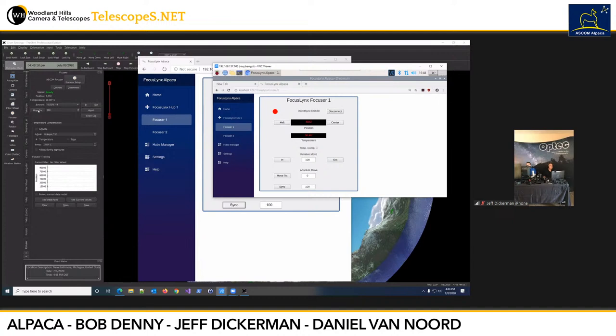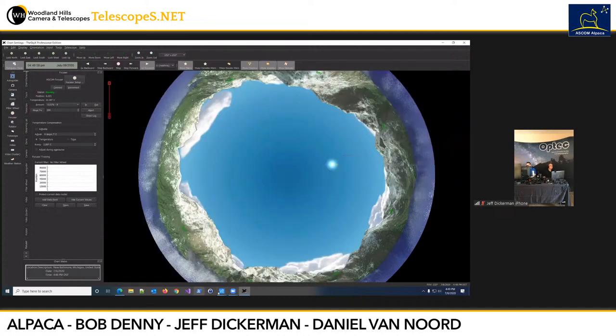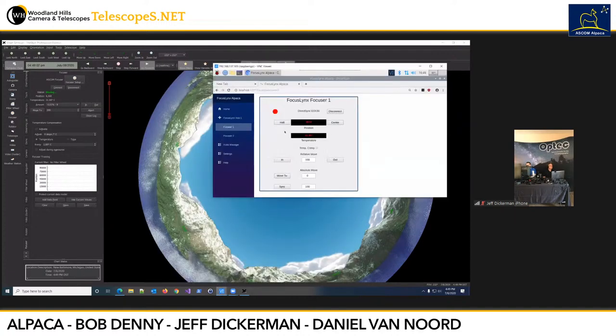If I move it from TheSkyX, we can see it moving in real time. Remember, this focuser is connected directly to the Raspberry Pi. There is no direct connection to my desktop that's running all of the other software. It's being connected through the Alpaca system.